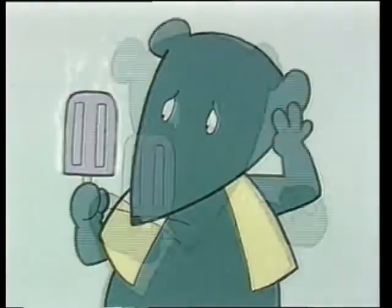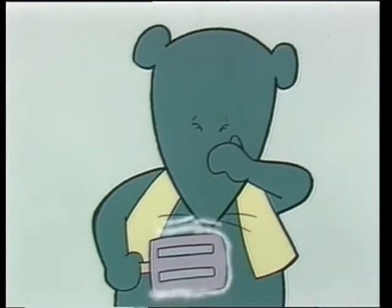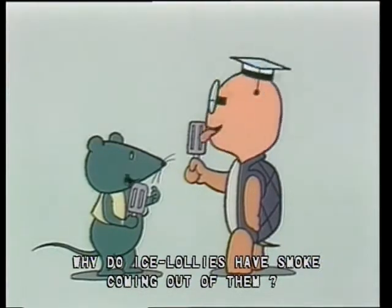For you. It's hot. Why do ice lollies have smoke coming out of them?